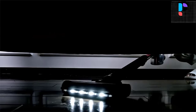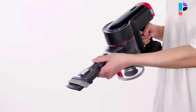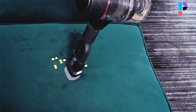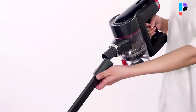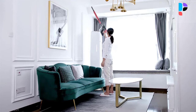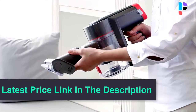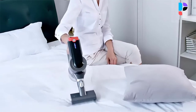The removable battery pack can be charged in or out of the cordless vacuum. The H12 high-density HEPA filter with dual filtration system traps 99.97% of the fine dust without leakage, and expels fresh, clean air. 5-stage in-depth filtration system only releases fresh air. Expert for hard floors and low-pile carpets.